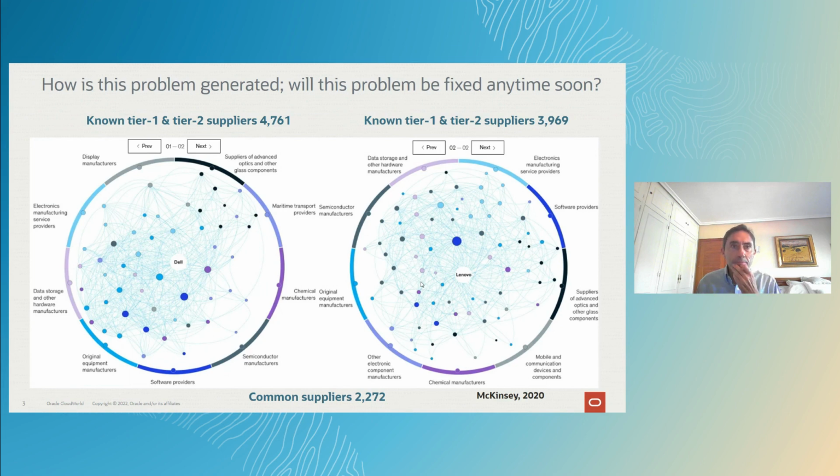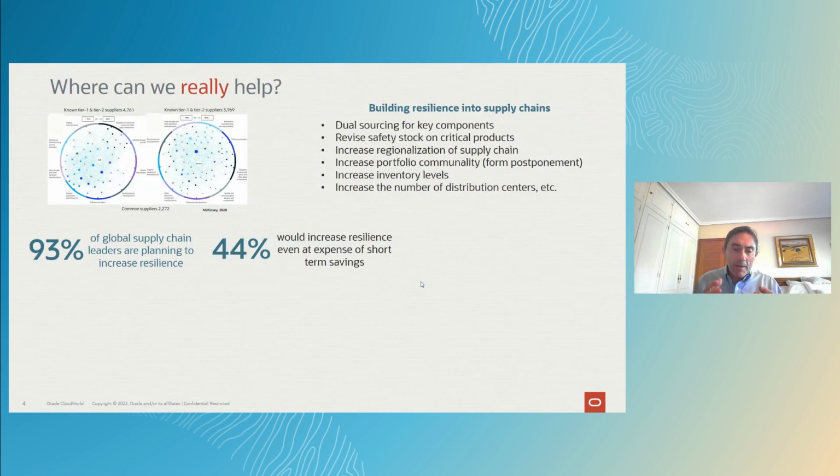So with that said, there is a clear interest in all the supply chain leaders around the globe in building up that business operations resilience. And the first thing that we need to notice is that building that resilience in your operations is not necessarily IT related only. In fact, I just listed here a few bullets or actions that those supply chain leaders are taking to increase that resilience of their operations in supply chain.